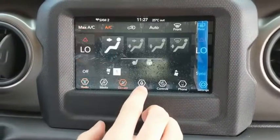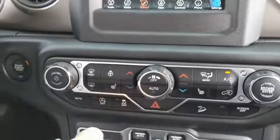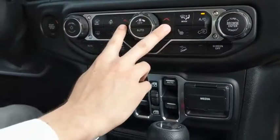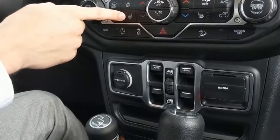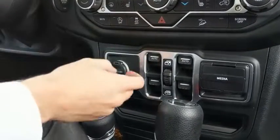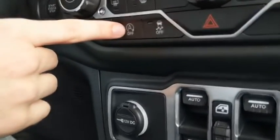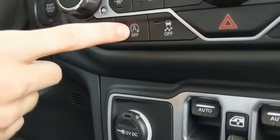Everything on here from climate to your apps to your seat controls. Going down, this has all been redesigned as well. You still have all of your temperatures on here, heated steering wheel, heated seats. That's all standard on the Sport Unlimited. Coming down, you'll see a new button, which is the engine start stop, which automatically shuts the engine off when you're stopped for better fuel economy.